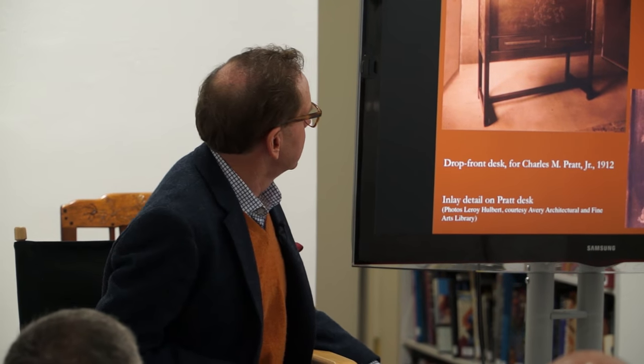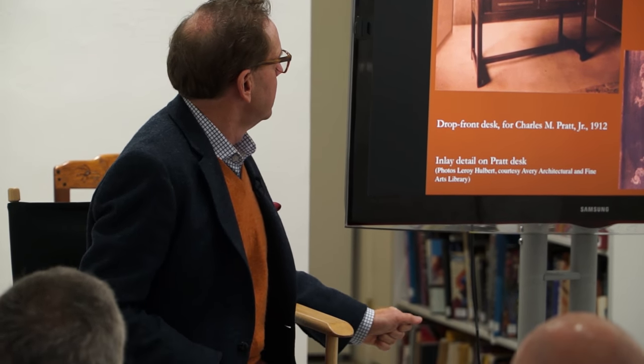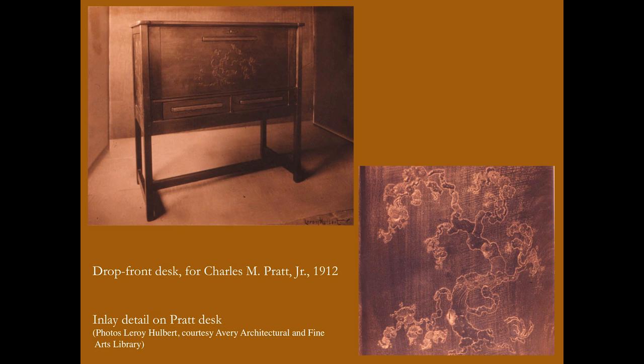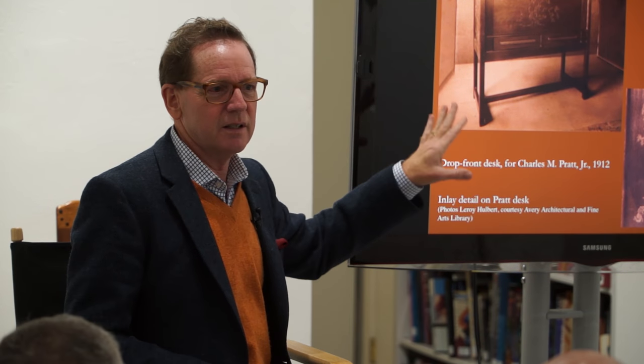Here's another example of inlay. This is 1912, a drop front desk for Charles M. Pratt. And the inlay detail, I mean, these are art photographs that the Greens commissioned from a man named Leroy Hulbert to document their work. So yet another indication of how they understood their contribution to art. Leroy Hulbert billed himself as an art photographer, and these are very beautiful tonalist.